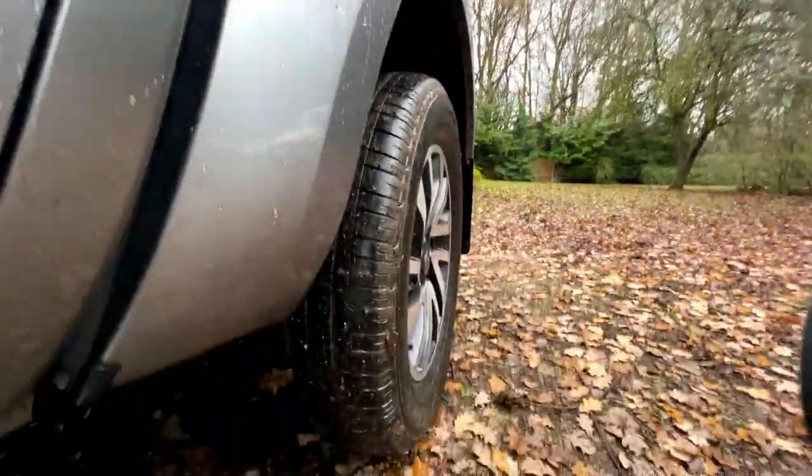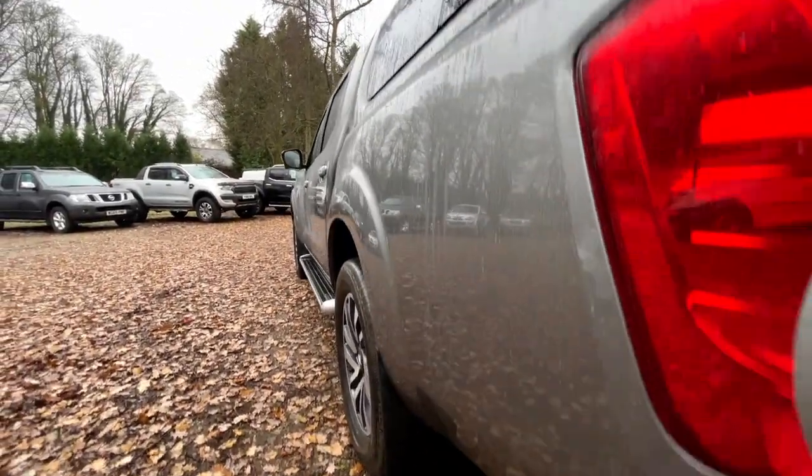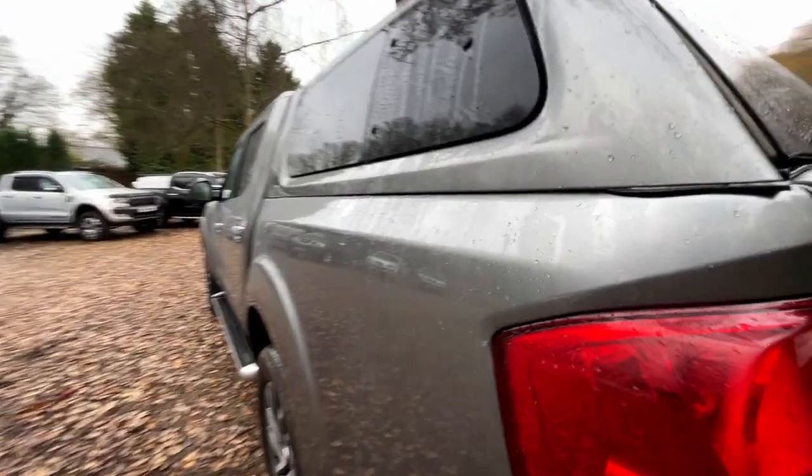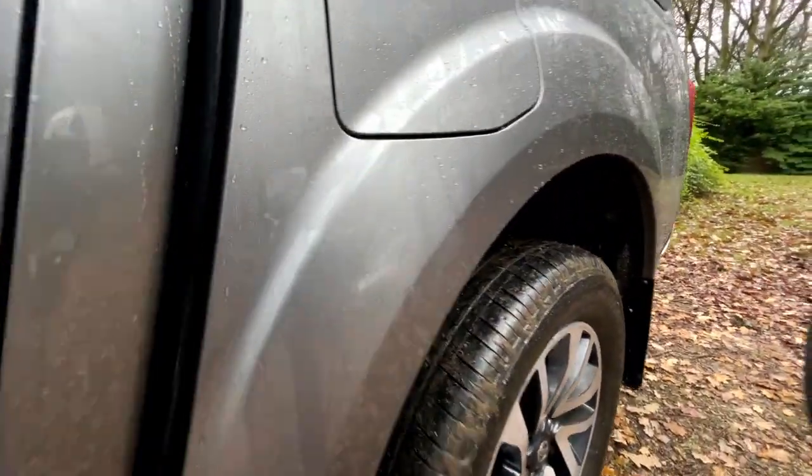Onto the rear quarter. And again, it's in nice clean condition. There's no obvious marks or dents. Unless that's one there, is that one? There is actually a little mark there, look. It has actually dented it slightly as well, but it's not serious.